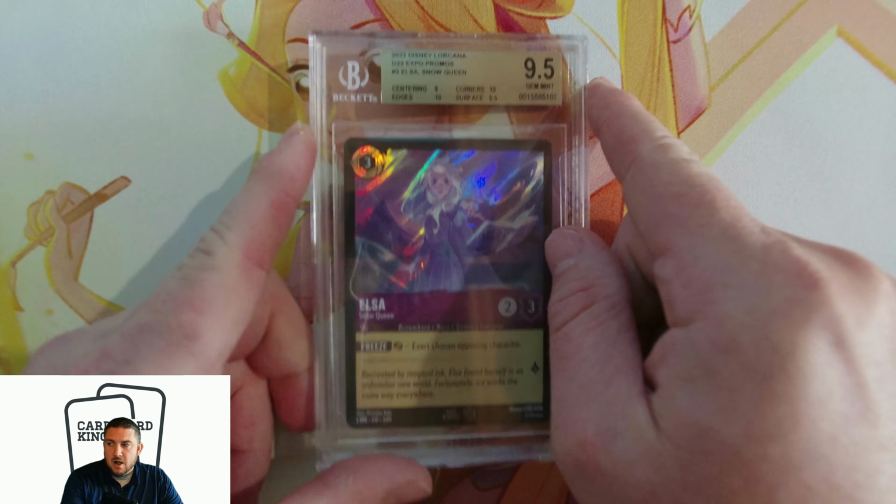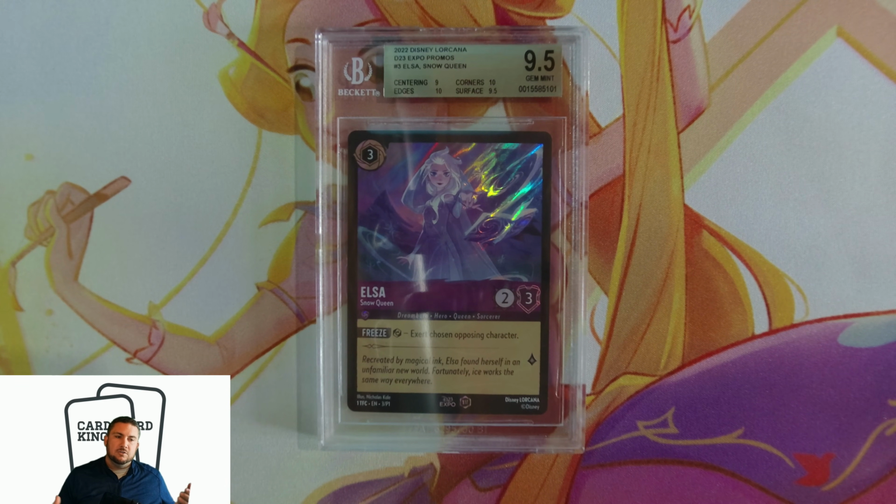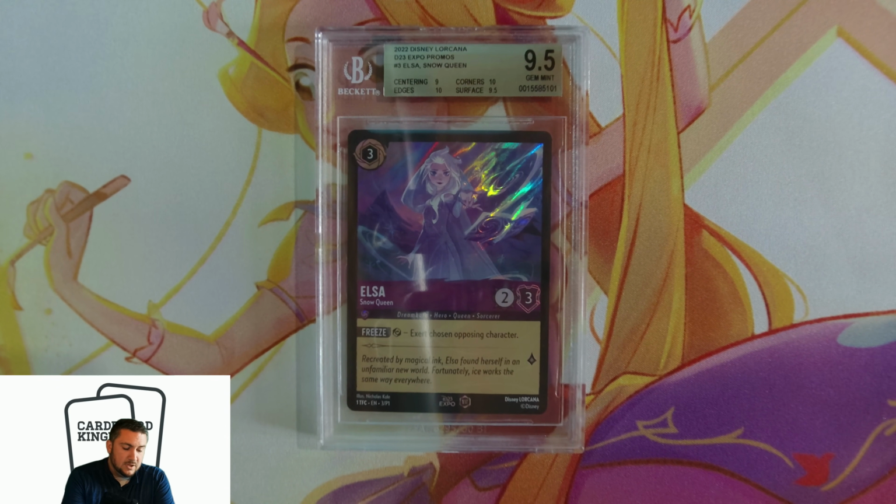I talk a lot about getting cards that are not easy to grade and cards that might be a little bit more of a chase. This is definitely one that falls within that, and it just happens to be probably the card with the biggest demand within the entire collector space of Lorcana.